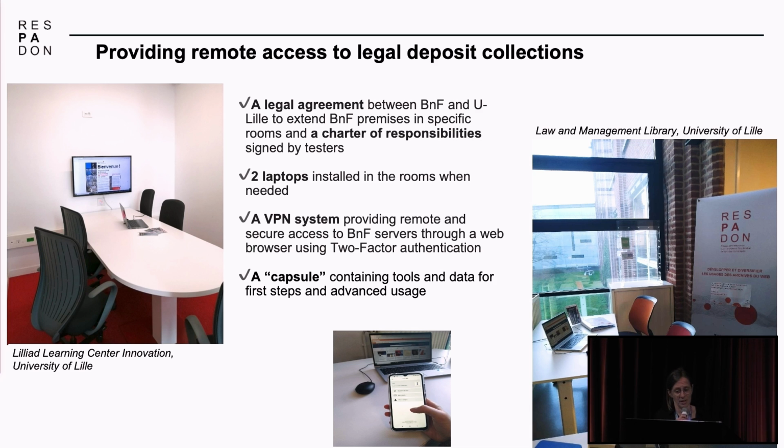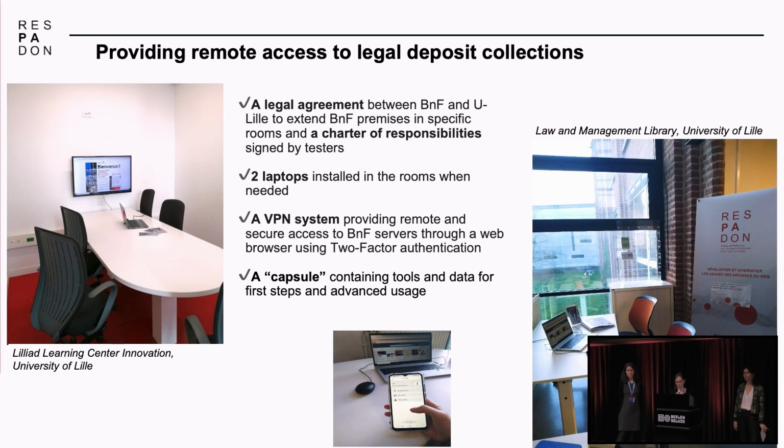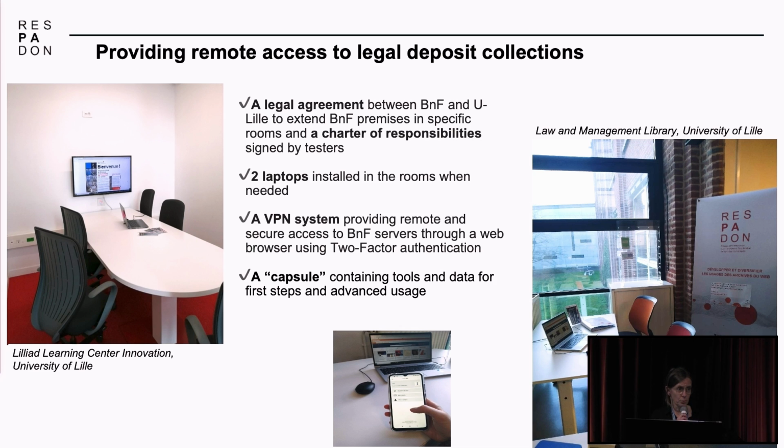Testers also had to sign a charter of responsibilities, which commits them to respect the conditions of use of the system, of course, and also the web archives. So mainly that was okay for citation, and reuse for research implies right holders' permissions. 2 laptops were used for the experiments because rooms were not fully dedicated full-time to hosting the remote access point, and library spaces are precious.